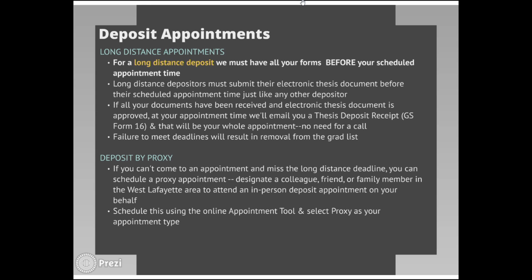So in other words, it's just like a regular appointment, except you're not personally coming in, it's just another individual coming in for you. Again, you'll be submitting online electronically, so you can do that from literally anywhere. It's just the paperwork that we need to get, and that's why it's important that your proxy have all necessary materials.